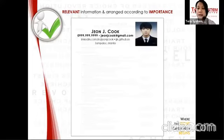Now, let's go with the header. Of course, your name. Again, relevant information. So put first your phone number and your email address. These are the important information because when we review the resume, what do we look for? Your email address and your contact details. So put it at the top.